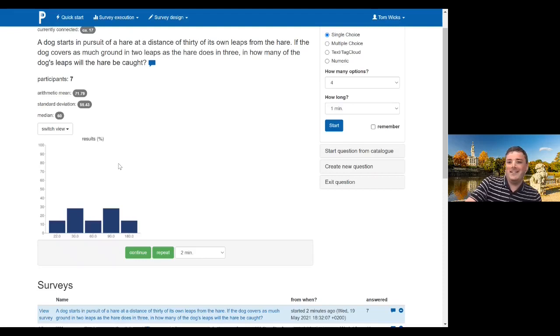Okay, so we've got a whole bunch of answers here. We've got everything from 22 up to 180. So there's lots of different ways. What I like about this problem is there's all sorts of ways that you can approach it. Again, it's going back to what I was just saying about depending on what kind of mathematician you are, you'll have a different plan. So I can reveal the answer is 90.